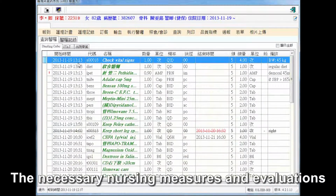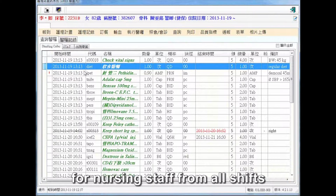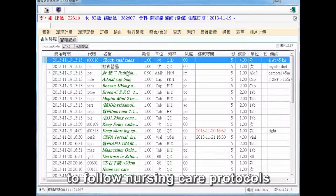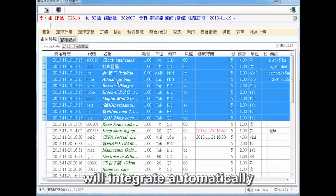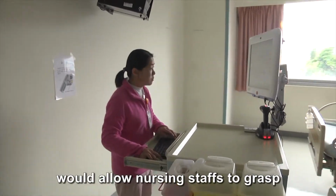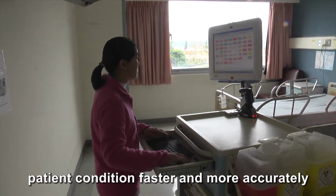The necessary nursing measures and evaluations will also be included on this screen for nursing staff from all shifts to follow nursing care protocols. During shift change, every recorded patient status and condition will integrate automatically. A complete record of shift change would allow nursing staffs to grasp patient condition faster and more accurately.